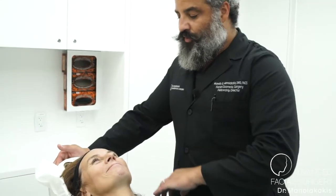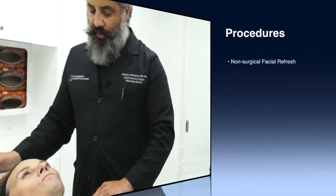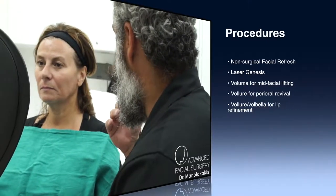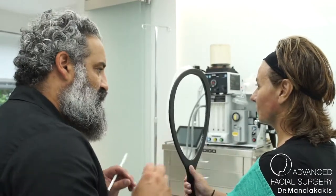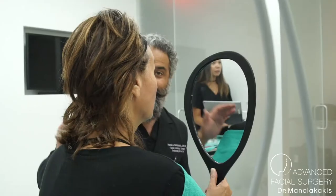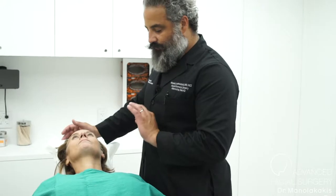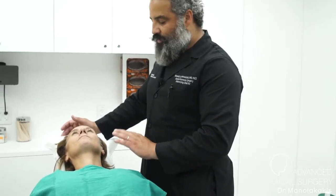And then after we do the laser, we're gonna do a full facial rejuvenation, but in a non-surgical way. And what that means is we're gonna sit her up and we're gonna evaluate her face, the position of her brow, the position of her cheeks, the perioral area, the jawline, and we're gonna do things to try to help implement a rejuvenation in a non-surgical way, and we're just gonna use fillers, and we're gonna use Botox, and it's gonna be in a nice, subtle way.